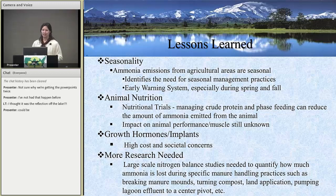There have been some lessons that we were learning through other CSU research that Dr. Archibeque has been involved with on animal nutrition, but it's those unknown things, and growth hormone and other implants. There are some costs associated with that. Is that something that producers will pay for? We also have those societal concerns from environmental groups, animal protection groups, those type of things as well.